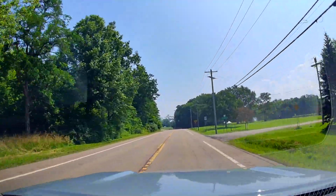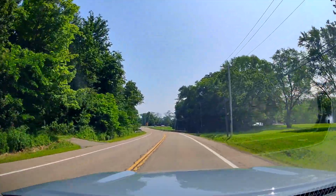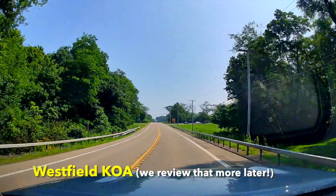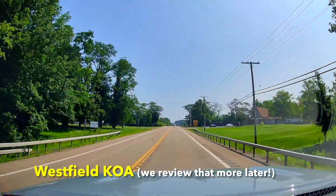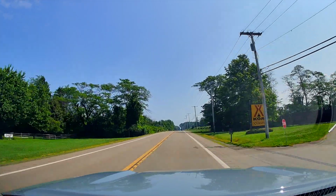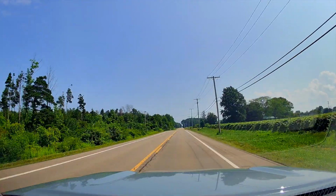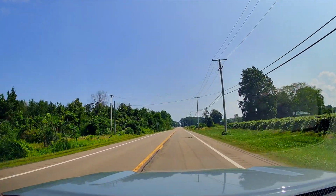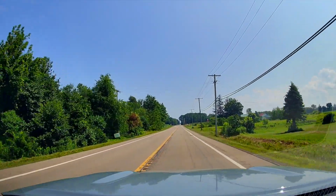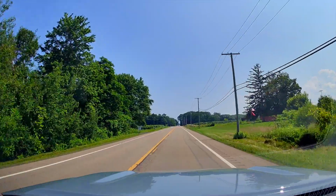And coming up here on the right side is a campground that we explored on the way back also. This is Westfield KOA. Really nice little KOA. We've got lots of spaces in there with hookups and everything. And we're going to kind of explore some of these, because when we come back in a year or two, we want to be able to have some places that we can camp in our motorhome. And that was a really nice little campground right there, Westfield KOA. And we'll do a video on that and put the rates on there.